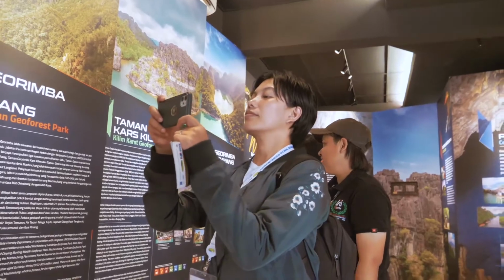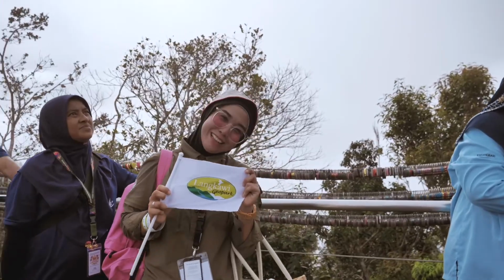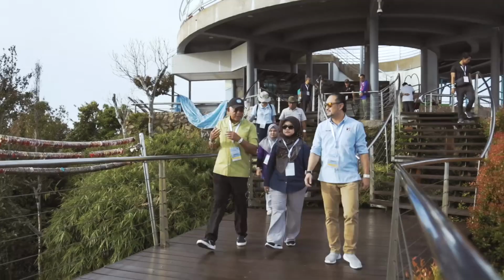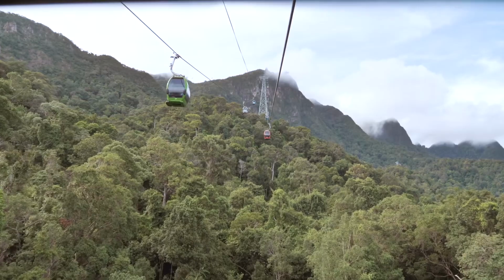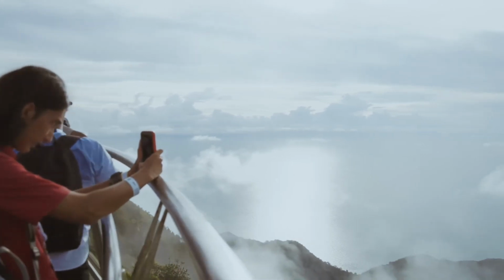Mak Cincang Cambrian Geoforest Park is the oldest mountain formation, created during the Cambrian period over 550 million years ago. It is also known as the main geosite in Langkawi. Mak Cincang offers a magnificent experience where you can enjoy the steepest and also the longest span cable car in the world. I hope all the participants will enjoy the beautiful view of Mak Cincang Cambrian Geoforest Park.